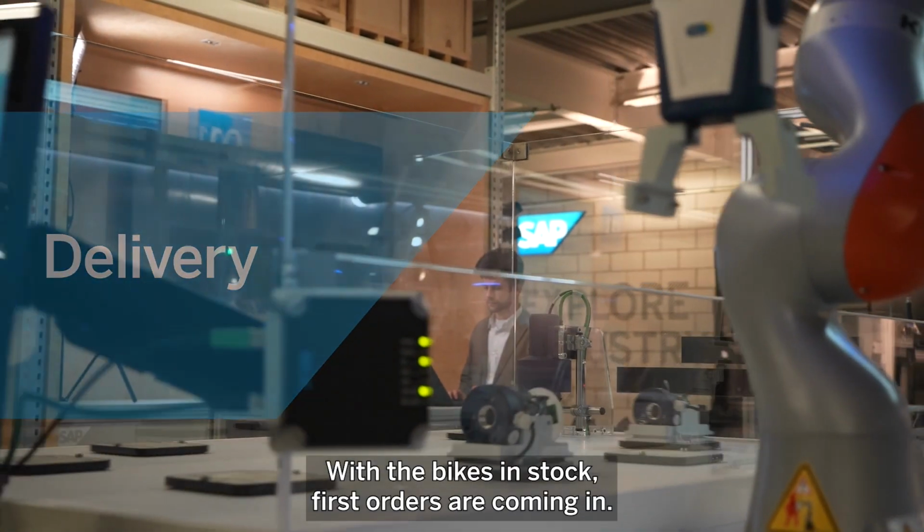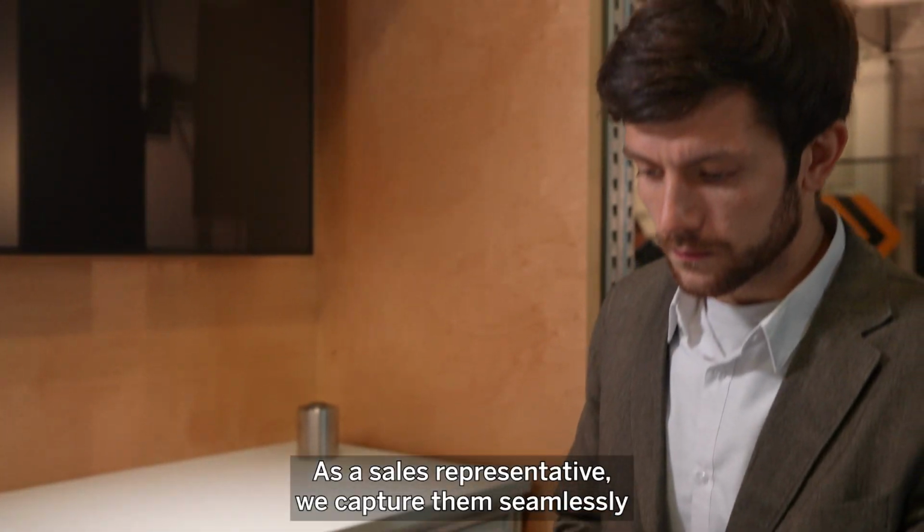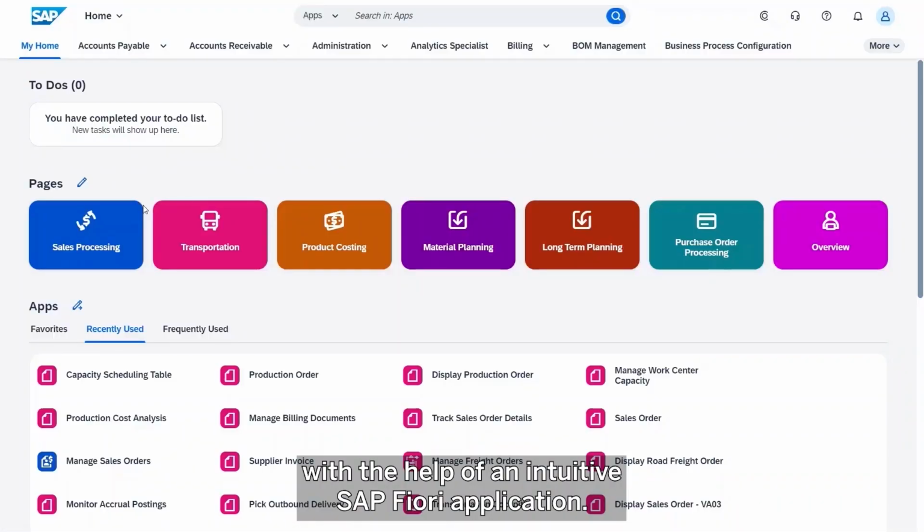With the bikes in stock, first orders are coming in. As a sales representative, we capture them seamlessly with the help of an intuitive SAP Fiori application.